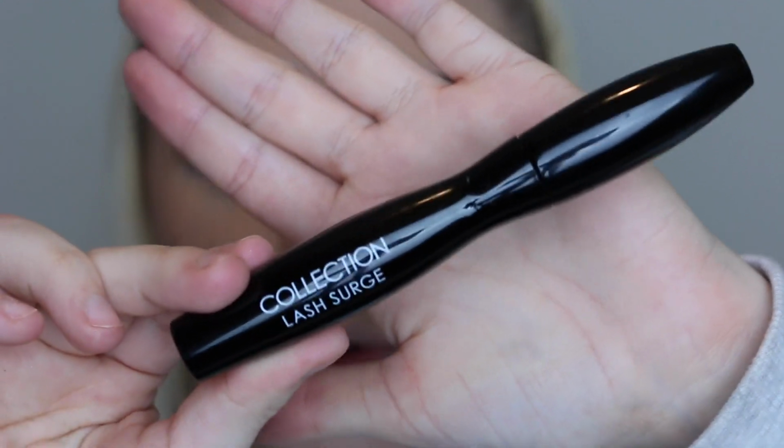I've just got to put on some mascara, so I'm just going to go ahead and put on some Collection Lash Surge mascara. This stuff is so good. Now I've got my mascara on, we can now finally test out the last product, which is this. This is by Free Concept Eyes, and this is a soft lip lacquer. I have mine in the shade Imposing.